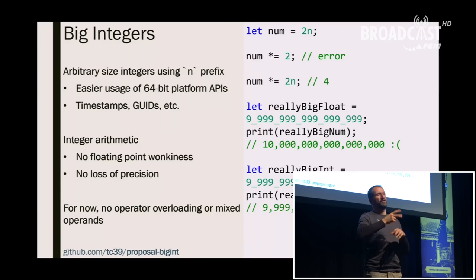Big integers are coming. Finally, a number type other than floats. So big integers, arbitrary size. You can store numbers up to how much RAM you have on your machine. So it'll be slow, but you can have a really, really, really big number. So there's no sort of weird floating point behavior with these things.